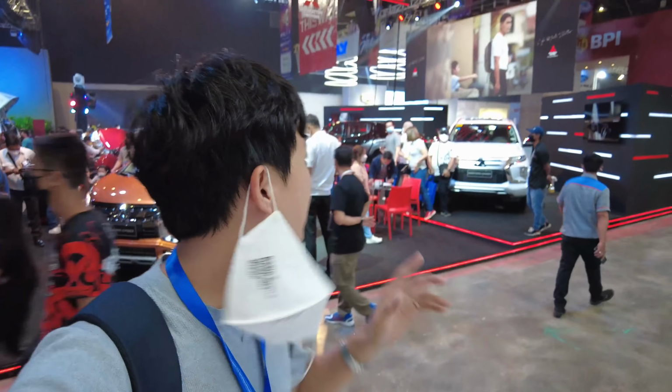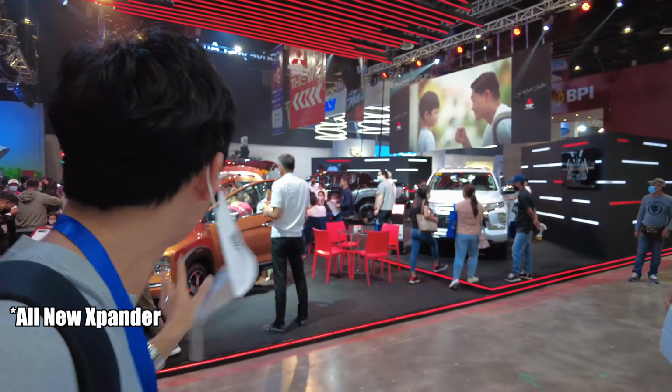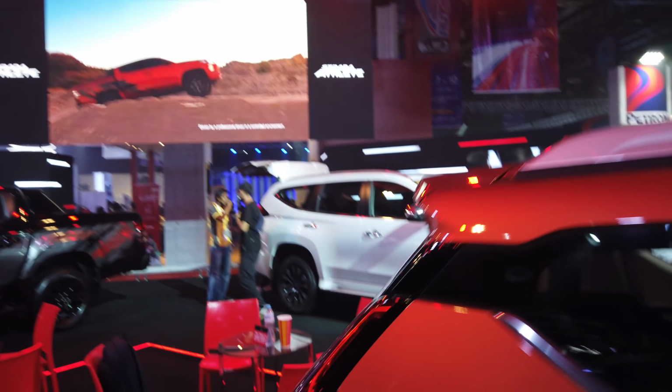This is the last day, and this is the Mitsubishi area. Their latest model is actually an Expander Black, but they don't have it on display. But they do have a lot of exciting deals and promos, so you can visit them in their dealership. Because today is the last day, I can invite you to come to the event itself.